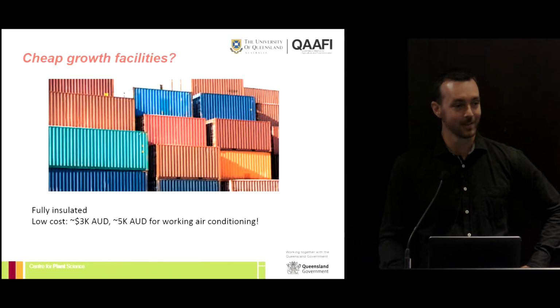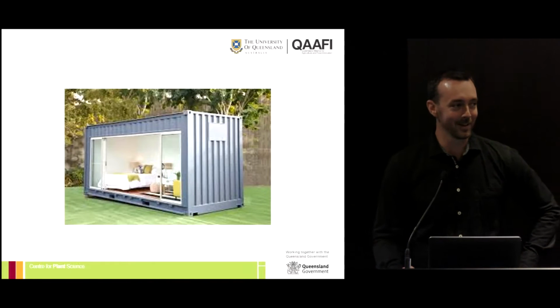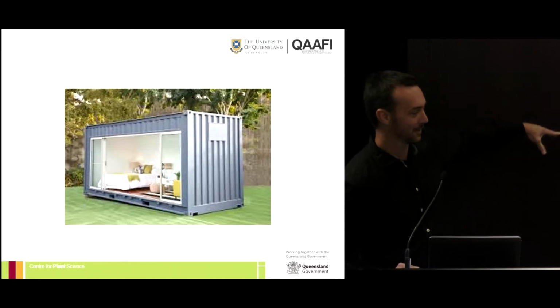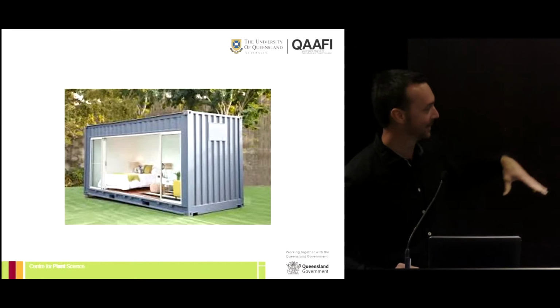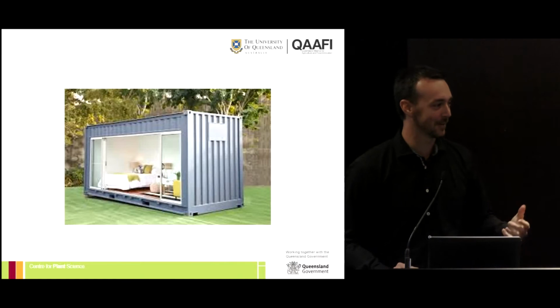You could connect several of them together, and people are doing lots of crazy things with them. They're actually living in them. You can imagine if you set up one of these next to your portable speed breeding system, you could be pretty close to your work, and then you wouldn't have all the travel time.